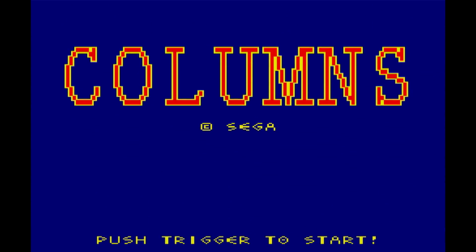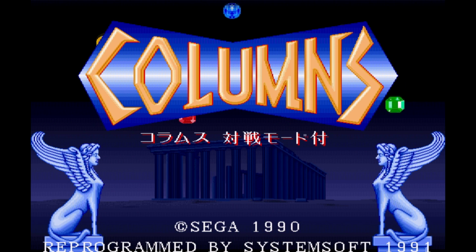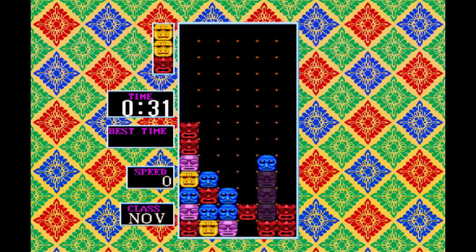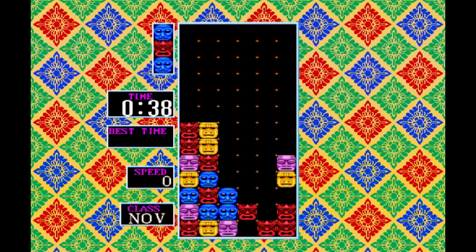I have found no less than 3 versions of Columns for the X68000, in what appears to be by 3 different companies. The best of these was released in 1991 by System Soft. It looks the best, has the most options and game modes, and even has some decent music. Other than that, it's Columns, so you know exactly what you're going to get.